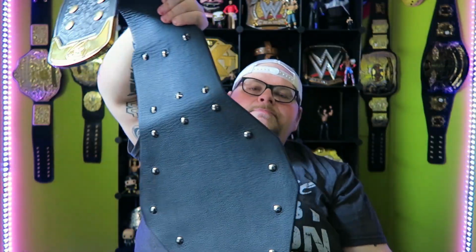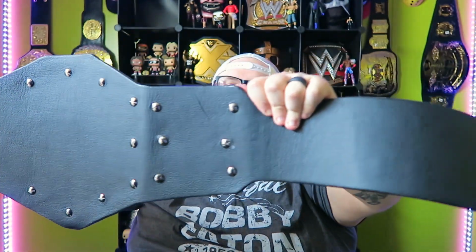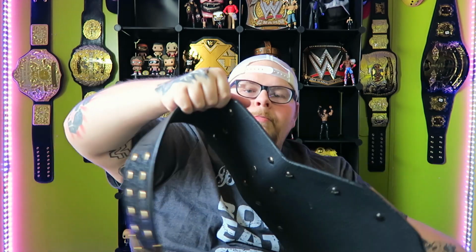Beautiful work by Austin Watkins. There you go. This is a sundock strap. So you do have the screws exposed in the back. But what a beautiful belt. To those that have this belt, you know how great this belt is. A phenomenal belt. If you can catch it on sale at WWE's shop, definitely get this belt because it is a great replica to own.